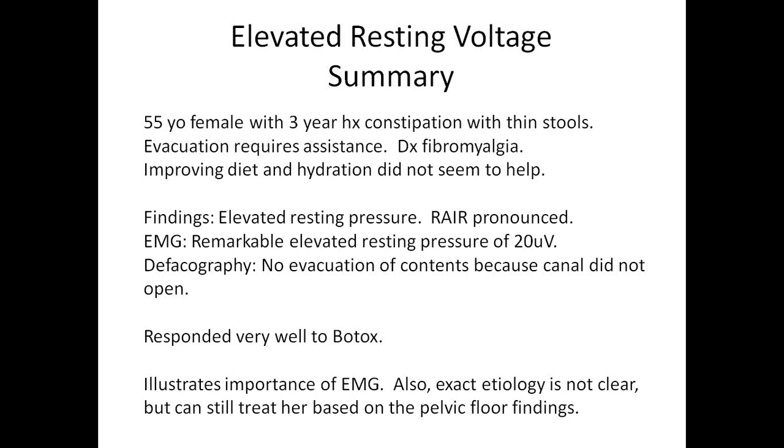And she did super. I couldn't believe it. So this one illustrates the importance of the EMG. Also, the fact that her exact etiology, I couldn't give her a diagnosis. Maybe somebody out there can, but I can still treat her based on these findings. And the Botox wouldn't have hurt her with what we found.